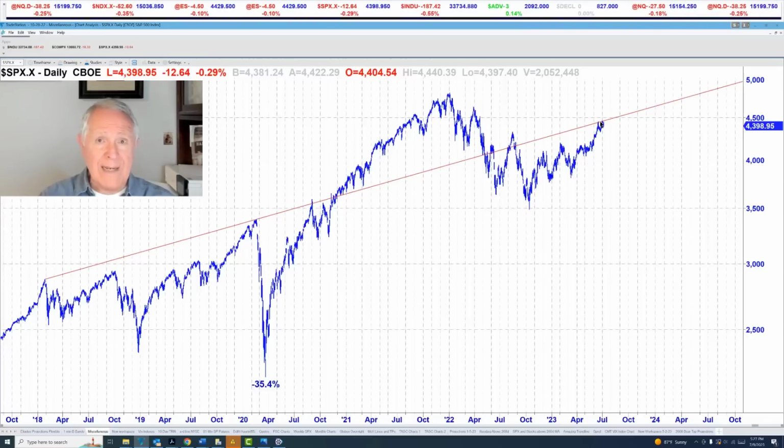How exact? Well, I didn't give you the numbers then. I want to give them to you right now. On June 16th, this log trend line, this red line, was at 4442.93 exactly, okay? The high that day, 4448.47. How close was that to the trend line? Within 0.1% of a perfect hit of the trend line. And then we pulled back.